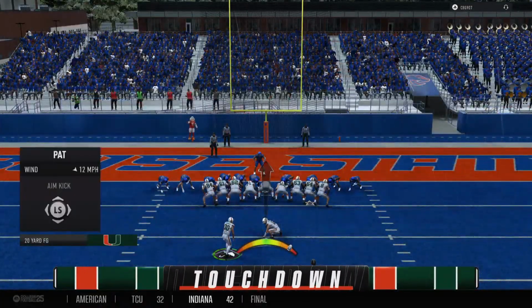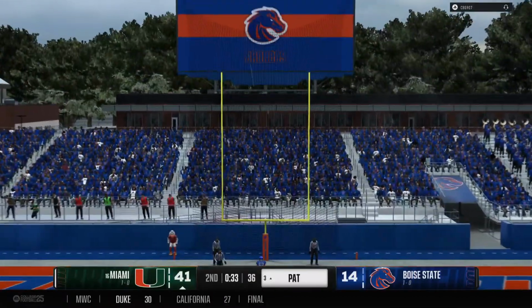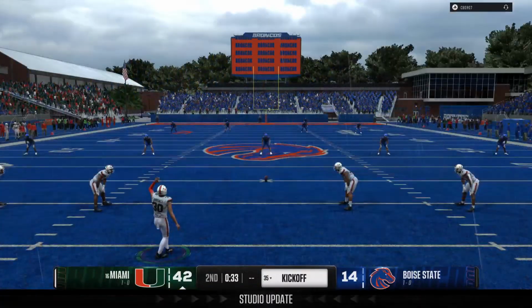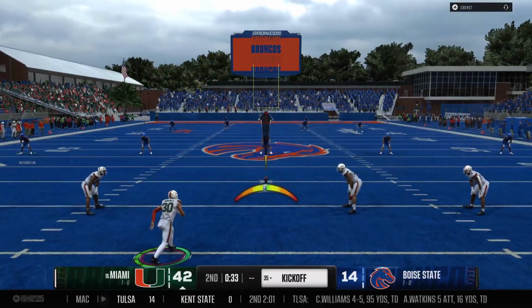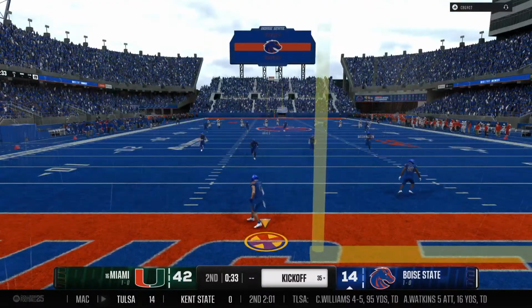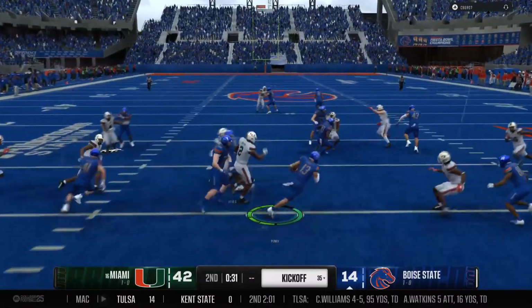This guy just has a nose for the end zone, and you love his ability to find creases, use his speed in the open field, and go score. He's been really good for his offense early this year. That's already his 5th rushing touchdown on the season. They got the late touchdown on the board, now about to kick it away and hoping the defense can keep them from answering.